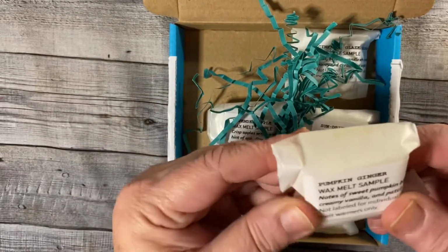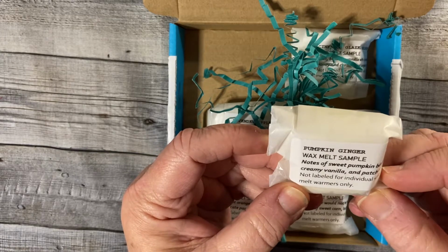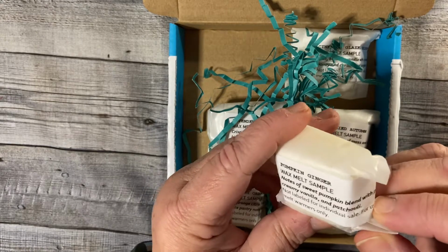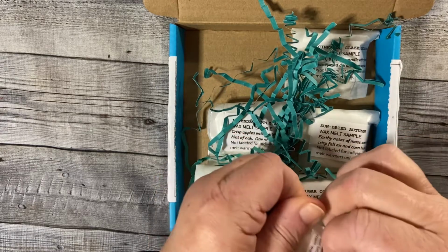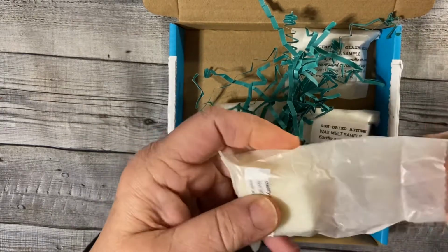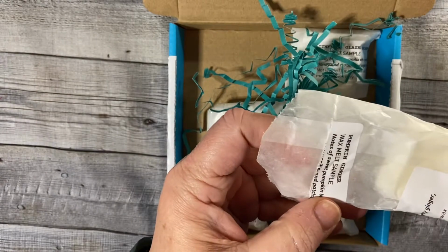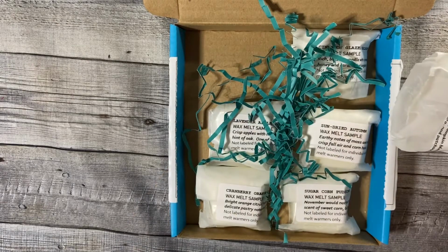So let's check these out. We have pumpkin ginger, and it says notes of sweet pumpkin blend with peppery ginger, creamy vanilla, and patchouli. I've seen that word before, not really sure what that is, but these come all nicely wrapped. Sorry about the cello noise. Let me try to get it out a little. Oh, there we go. Oh, that's very nice.